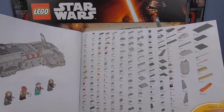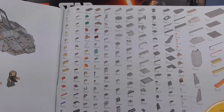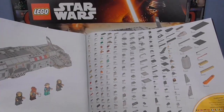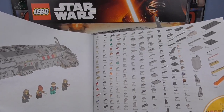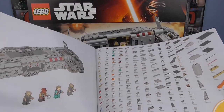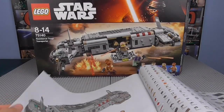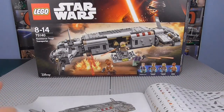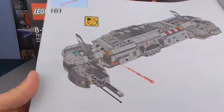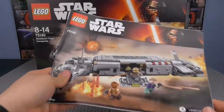A lot of pieces, 646, and a lot of different elements. There are some, like that piece right there, that we've got 10 of. But in all honesty, a lot of these pieces are unique, so you don't have a ton of multiples. It's not like 100 of these pieces and 100 of those. There are a lot of different ones to build this, which is a pretty cool design. It's 79 or 78 pages of build, so pretty cool. All cool stuff.